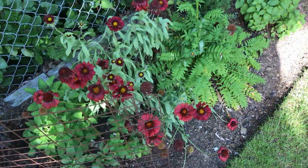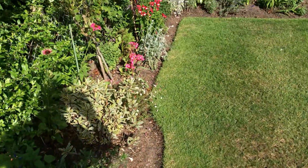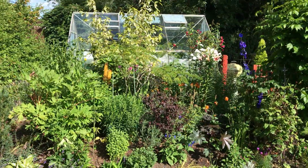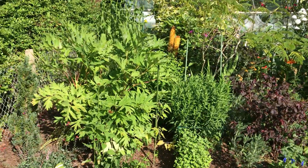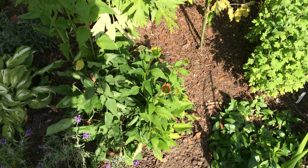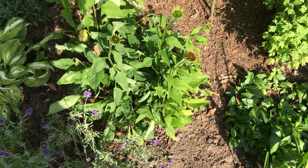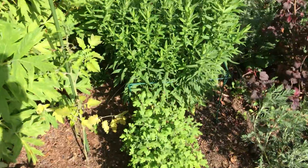another helenium. The side border, the bottom border is starting to take on a life of its own. We have lots of echinacea coming out, and they'll be out in flower soon. And these are, I've got different varieties. It's also known as the cone flower.